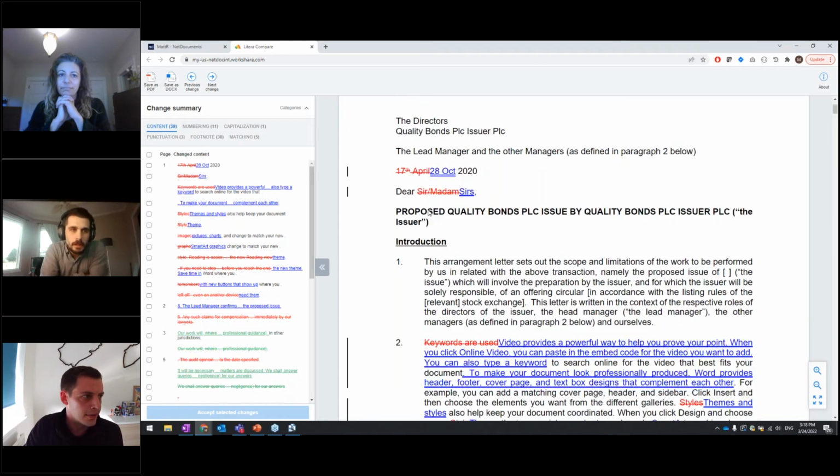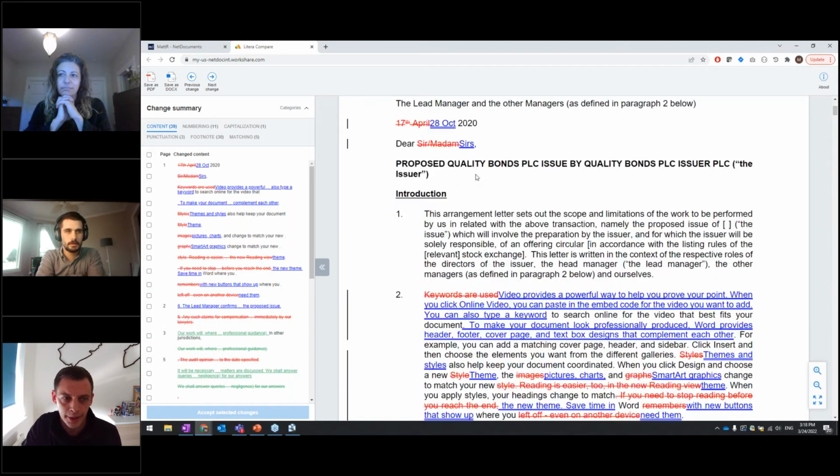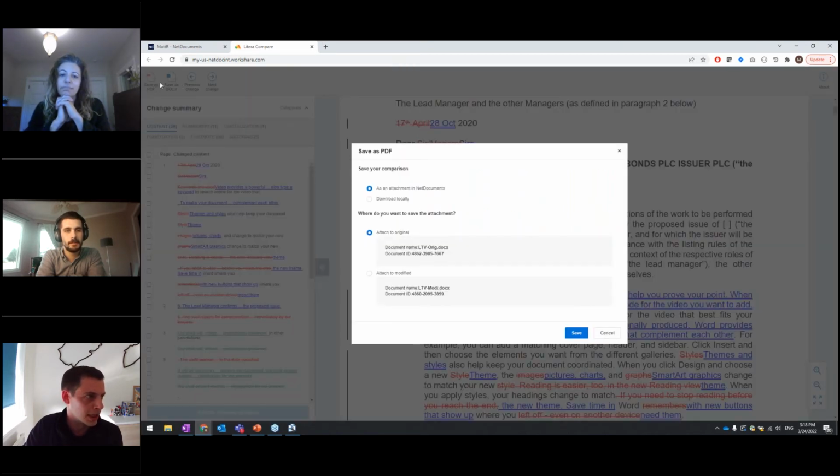And just like the desktop application as well, the integration doesn't stop there. Users may want to save their comparison results back to NetDocuments. When I click on the Save button, or when I click on Save as PDF or Save as DocX, I'll be presented with some options here, whether I want to save the red line as an attachment in NetDocuments, and I can choose whether to attach it to the original or the modified, or I can choose to download locally.